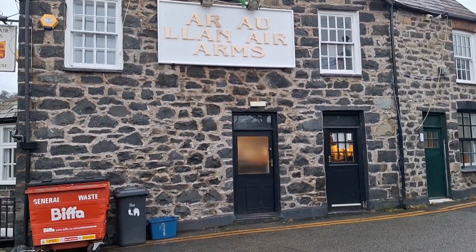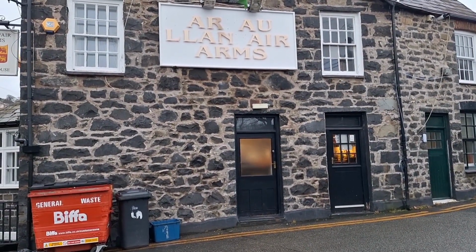Right, and here's the pub today, it's the Llanfair Arms in Llanfairpwllgwyngyllgogerychwr. In we go. Right, we're in the Llanfair Arms, and this is a pint of Theakston's. Cheers everybody. Oh, that's really nice. Catch you later.